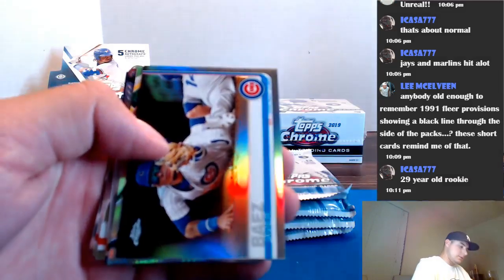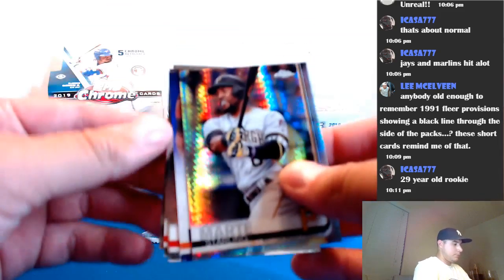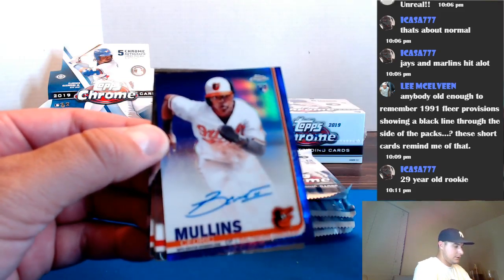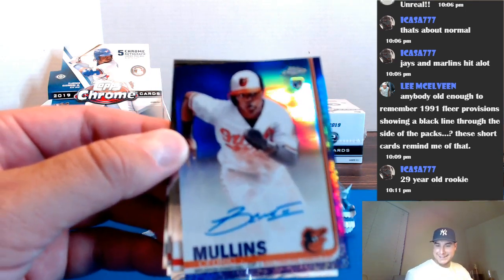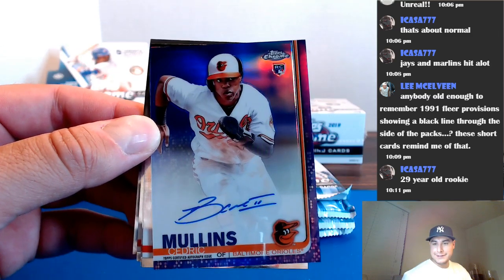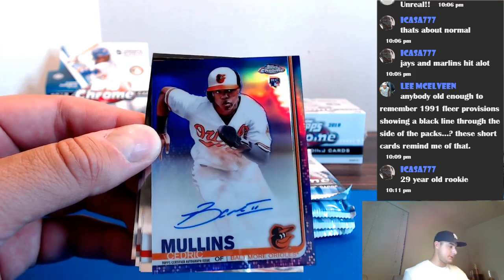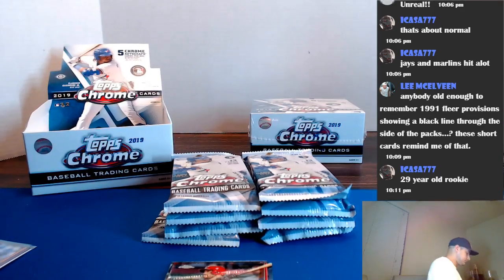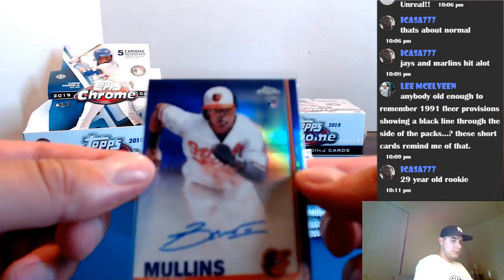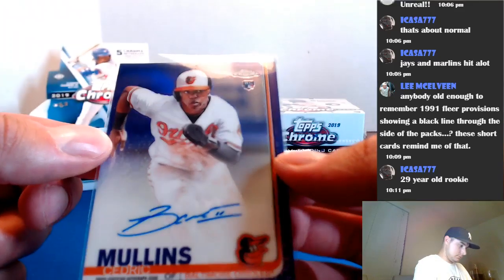Javi Baez, refractor. Ahmed Rosario. Starlin Marte. Purple autograph coming your way. Cedric Mullins. We're bound to get one. He was going to come up here sooner or later. Cedric Mullins, there he is. Bam, for the Orioles. Shane, coming to you. Killing it again with the Orioles, man. Cedric Mullins, 34 out of 250. Nice.